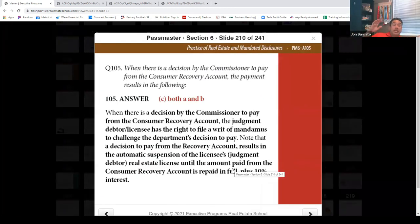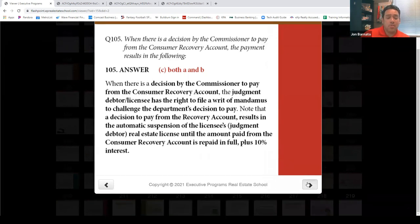So the worst part about this: say you commit fraud as a real estate agent, you get sued by the person you defrauded, you get sued by the district attorney for fraud, and say that you lose and you owe them money now, but you don't have any money. So they go to the consumer recovery account. The commissioner gives them money. You get your license automatically suspended and you owe the consumer recovery account the money at a 10% interest rate. And you just lost your license. So you have no job, right? So you are really screwed. So don't commit fraud. It's really stupid. And I don't know why you would do that.